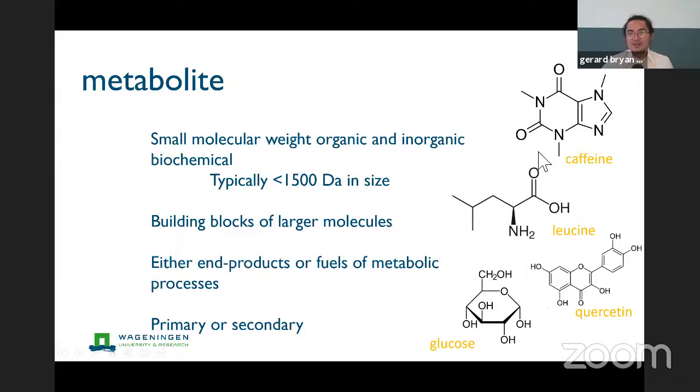Yes, so things like amino acids like leucine or quercetin, which is a flavonoid found in plants, and they are either building blocks of larger molecules or they are the end products of metabolism. And they are either primary or secondary metabolites, primary metabolites being those that are participating in energy metabolism, whereas secondary metabolites have other functions apart from energy metabolism, energy production.